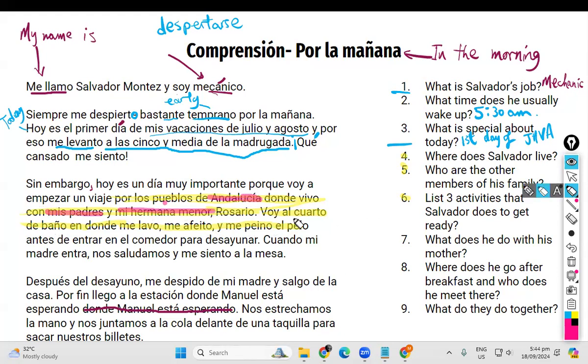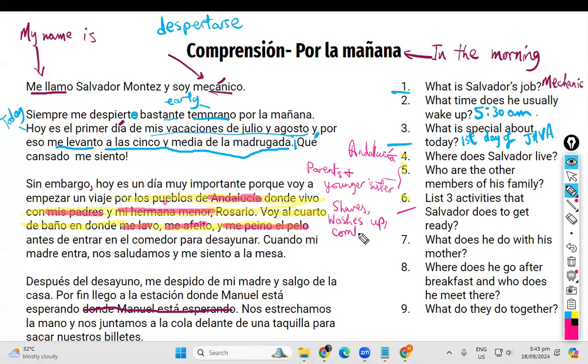What does he do to get ready? He goes to the bathroom. He washes up, he shaves, he combs his hair, right? All right, so here Andalusia, right? Here parents and younger sister. If you said bathes or cleans up or showers, that would be okay, right? And combs hair.